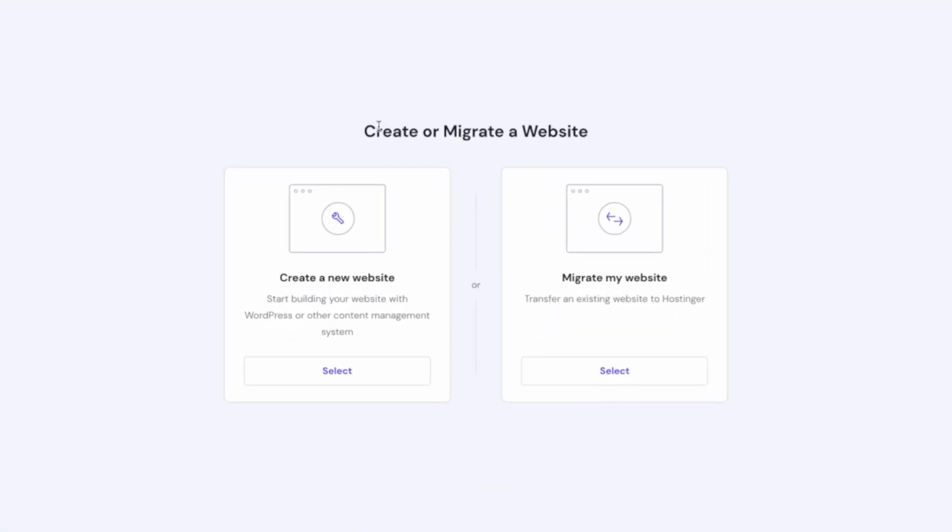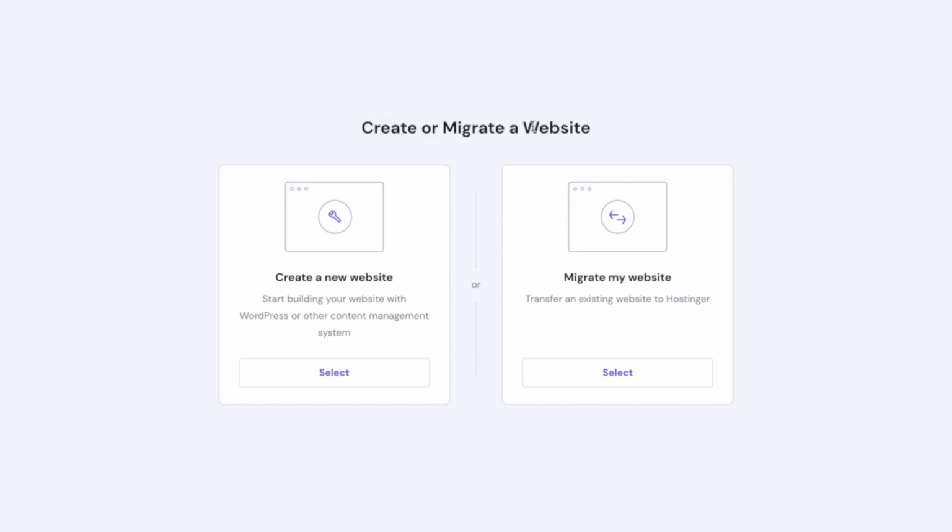And from here, it's gonna ask, do you wanna create or migrate your website? Now, if you're coming to this tutorial and you already have a website built, but you're trying to move it over to Hostinger, this is where you would go, migrate my website. But we're gonna be creating a website from scratch for this tutorial, obviously. So I'm gonna be clicking on the left-hand side, create a new website right here.